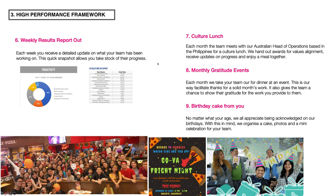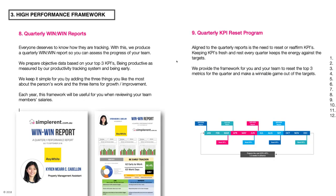It is a joy to be able to share this with what will soon be your team members as well, so that we can really look at changing the game when it comes to performance and delivering results. We give great clarity as well, right down to even quarterly report outs. You probably want to adopt something similar like this within your own business, and we'll share our framework with you so that you can.